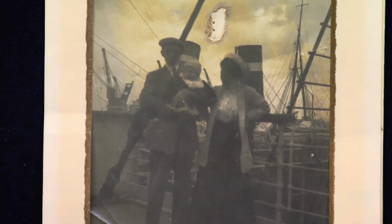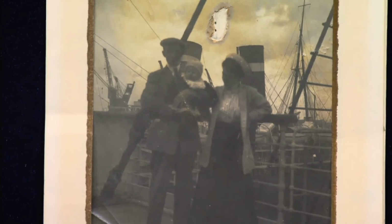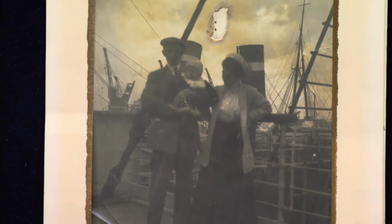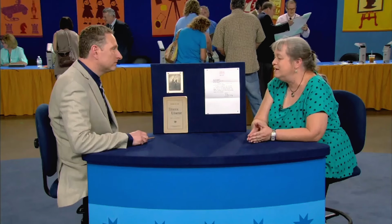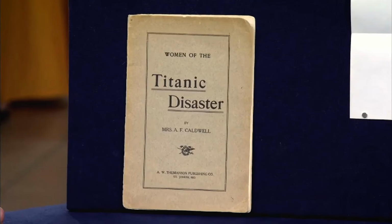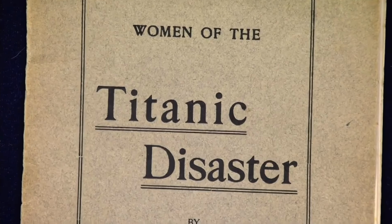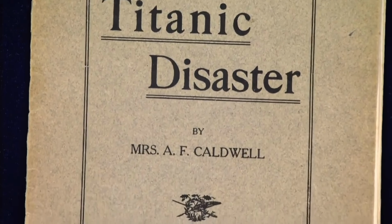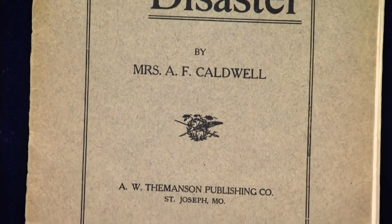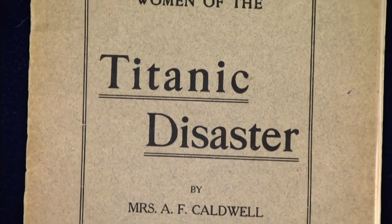This guest, though, is not one of them, as she holds these treasured family items related to the Titanic disaster. Albert Caldwell, the guest's great-uncle, was a survivor of the Titanic along with his wife, Sylvia, and their baby. Clearly seen is a photograph of the family on the deck of the Titanic and a booklet written by Sylvia in 1912 titled Women of the Titanic Disaster. It's very touching. It starts with her rocking her baby, probably about August of 1912. Capturing the stories and worries of the surviving women of the Titanic.